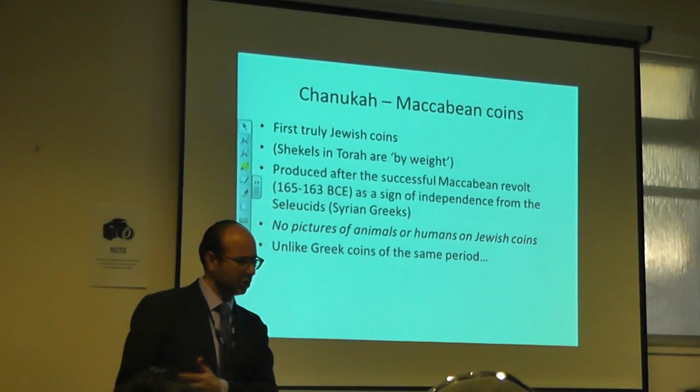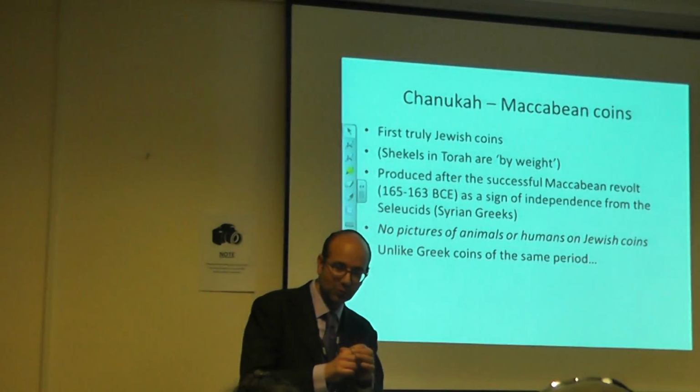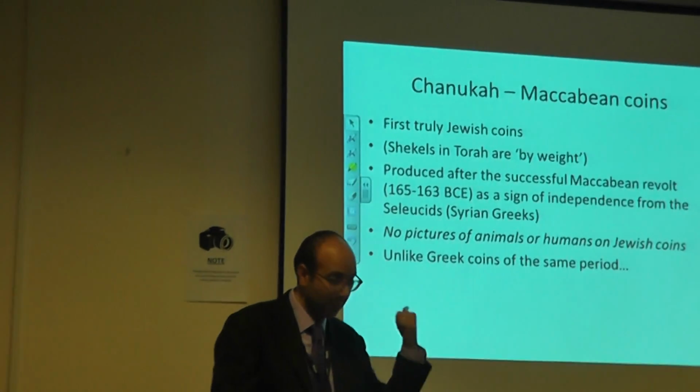Now, you might say, what about shekel in the Torah? That was by weight. Right? They weren't coins with actual value. The value was just the weight of the coin. It wasn't printing anything on it. And coins are much, much later.